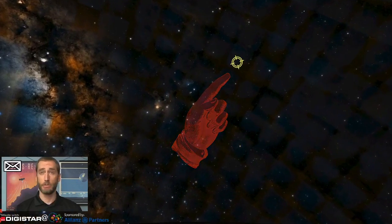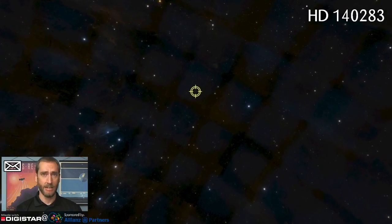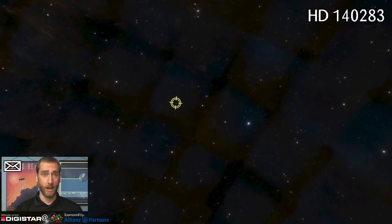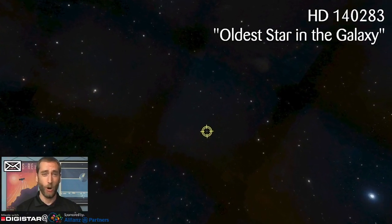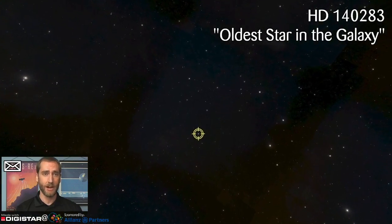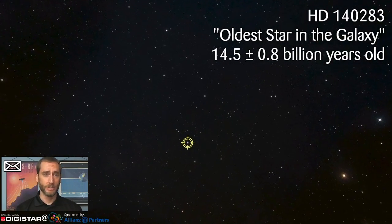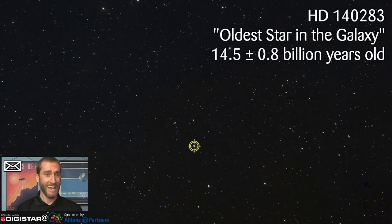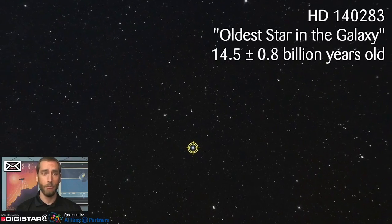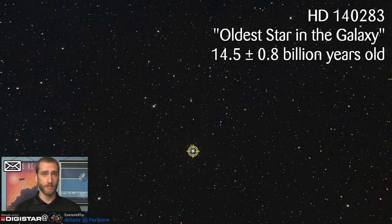We talked about how astronomers figure out how old things are in the universe, and this star stood out because of its age. Astronomers might call it HD 140283, but it rose to fame because it looked like the oldest star that we had seen anywhere in the galaxy. By studying it carefully, both its motion through the galaxy and the elements present in its outer layers, astronomers estimated that it was about 14.5 billion years old, which was a little problem because that's older than the entire universe is. There's some big error bars there, so it works out.